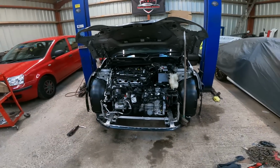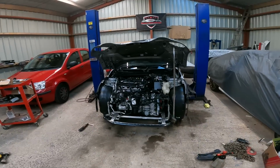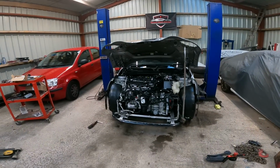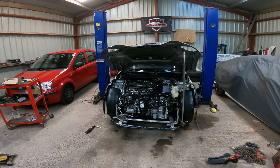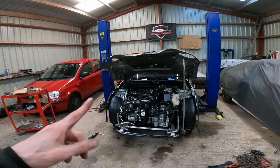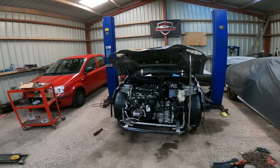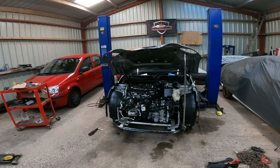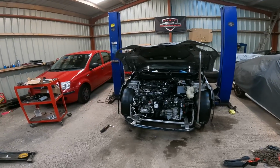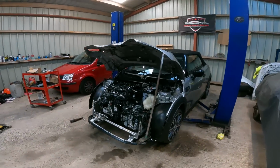So this is what we bought. This is exactly how it was in pictures, and this is what we've got to put back together. It's always a lot more difficult when there's no parts, because obviously part numbers. I'm led to believe these later 2020s, 2024s have got a slightly different engine to the earlier ones, but from what I've found, no hardware is any different. Manifold, throttle bodies, they're all the same from all the 2016 onwards Cooper S's.